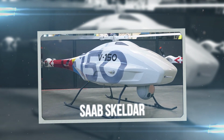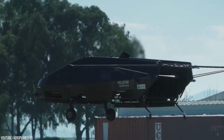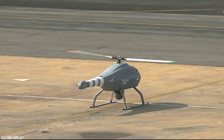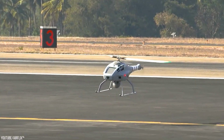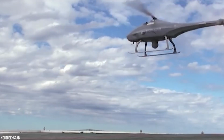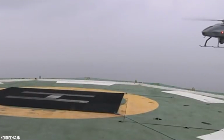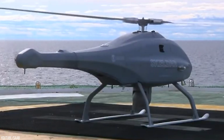Saab Skeldar. The Skeldar is just like the urban aeronautics air mule, but smaller. It's a medium-range VTOL, vertical takeoff and landing UAV developed by a Swedish aerospace company named Saab. The Skeldar is designed so that it can take off and land on an area no wider than 15 by 15 meters and can be done autonomously.